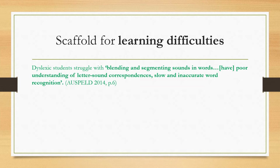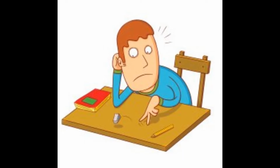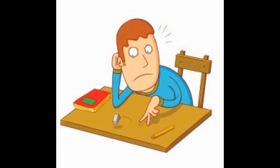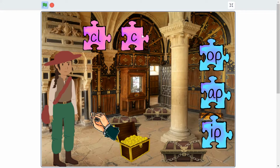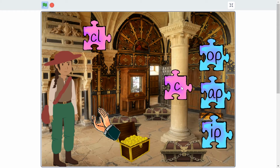Moreover, this audio feedback was crucial to scaffold children with learning difficulties related to attention and phonological memory, such as dyslexia. Further, slow processing of words may quickly lead to waning interest, especially through monotonous drills. Hence, the game's environment also provides interest and engagement. Rather than just telling a child that they've spelled the word wrong, the game will pronounce whatever word the child happens to make.